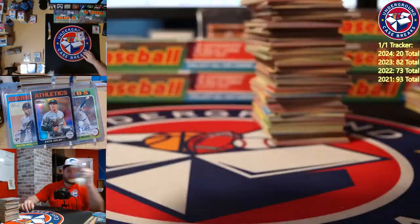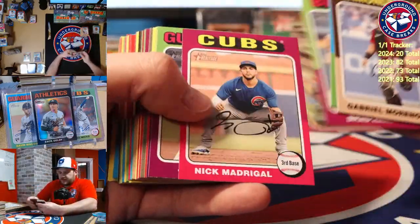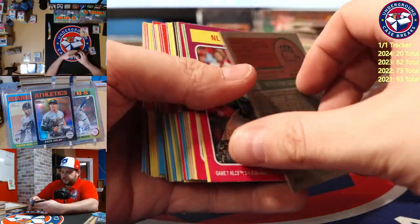Here we go. Box number 7. Time to kick it off here. What do we have? What are we going to get? What are we going to see? I hope something beautiful. First up, Mitch Garver.